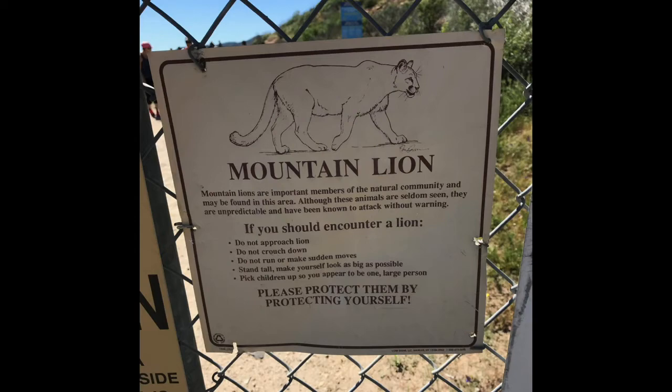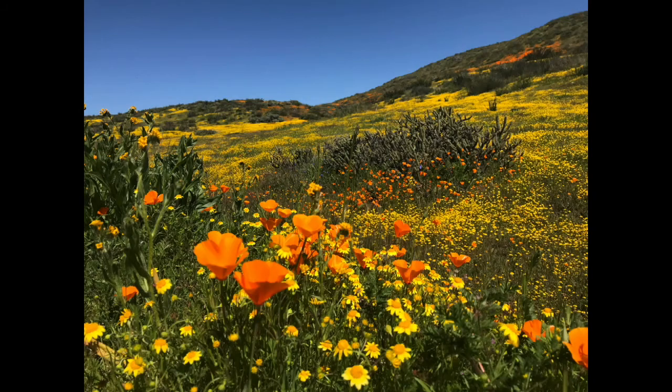Now let's go look at some flowers. Aren't they gorgeous? Well, there's our poppies right in the foreground. And then the rest of those are called hillside daisies. And there's a ton of them. We're going to see a lot of them today. And in the middle is our friend the cholla, and we're going to see a little bit more cholla as we go along today.